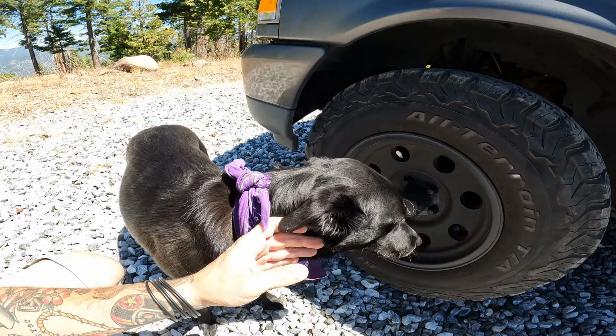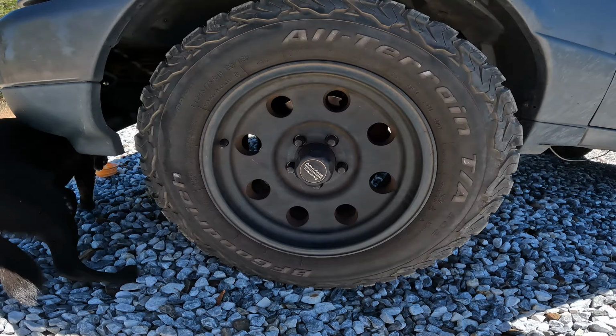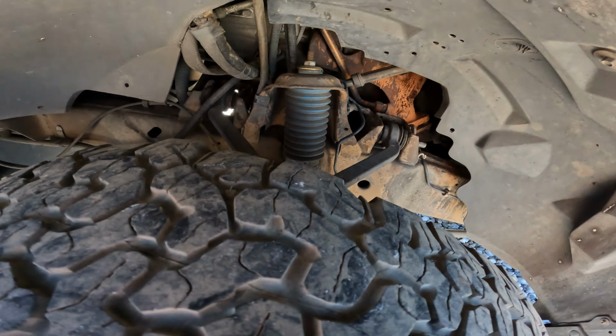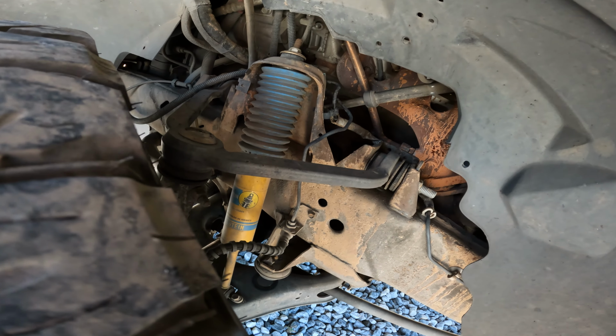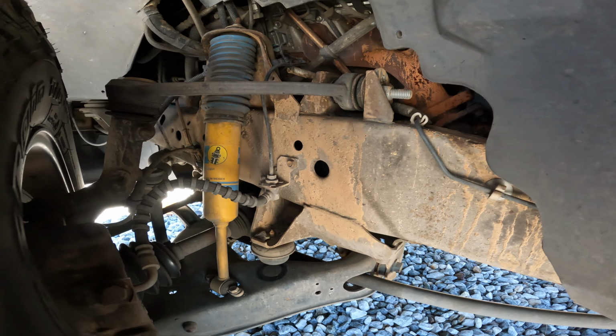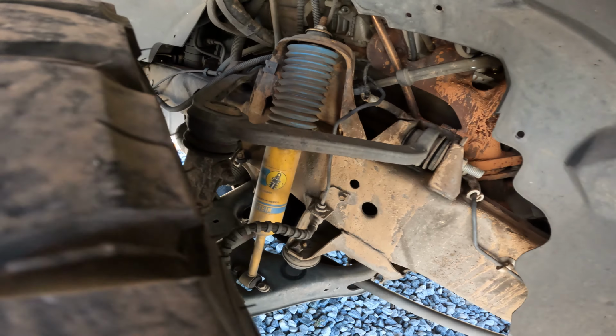Oh, mama's hot, she's bored, she wants to go. I don't blame her. Suspension is sitting on Bilstein shocks. I think they're the 4600s. I could be mistaken, I don't know. I didn't do my research before I showed up. But the most generic Bilsteins that everybody puts on their Ranger.